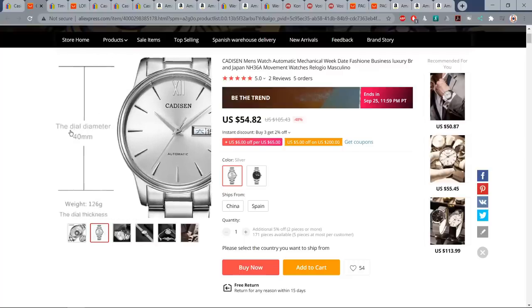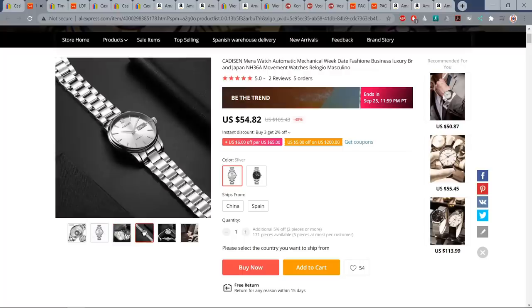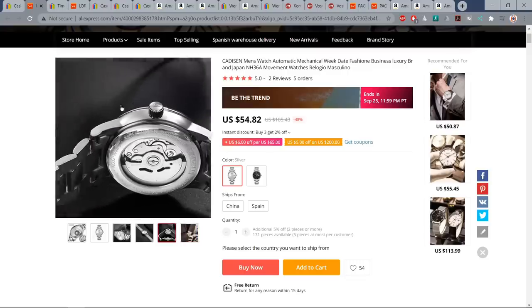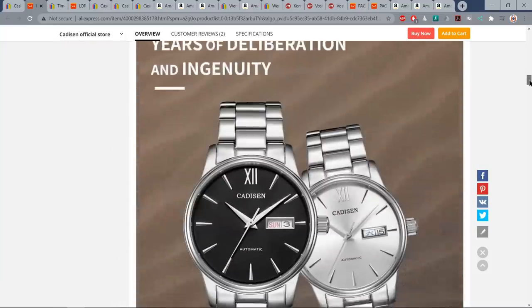This one I think is perfect. Great proportions, it's a 40mm, 20mm, so 40mm diameter, 20mm lug width. All stainless steel construction, sapphire crystal covering the dial. And that, my friends, is a Seiko NH36 hacking and hand winding automatic movement.